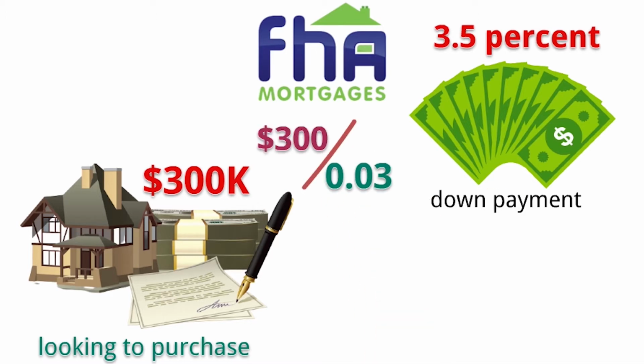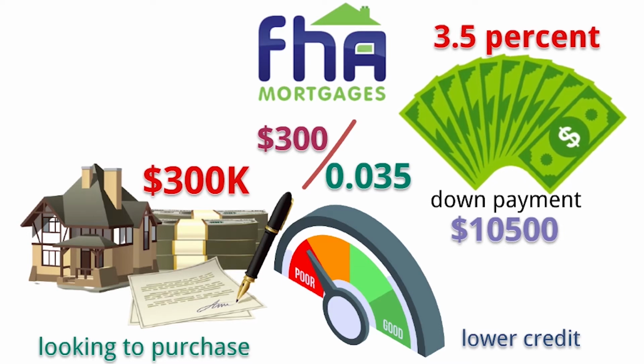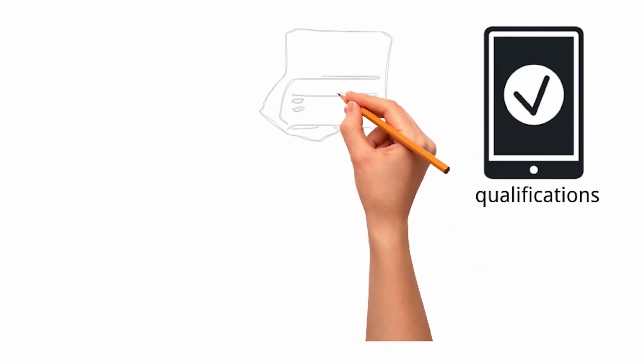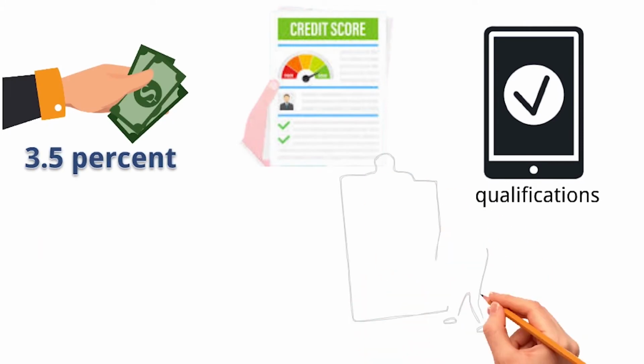$300,000 times 0.035 gives you a down payment of $10,500. Now, if you have a lower credit score and do not qualify, then they will significantly raise that down payment percentage. So making that minimum qualification credit rating is key to getting that 3.5% rate. Those are their basic qualifications. Get a decent credit score that meets their standard and have the capital to put at least 3.5% down.